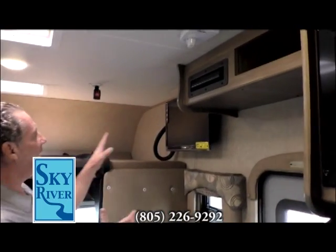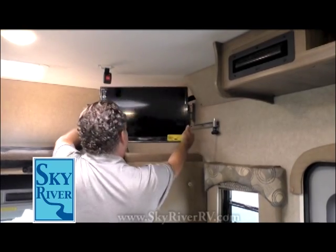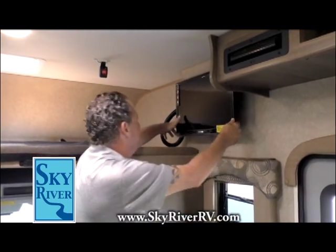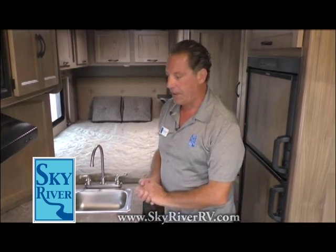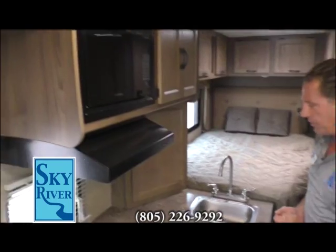Now this TV is on an arm that you can aim everywhere you need to, which is a good feature. So you can see it from anywhere in the coach. There's your DVD player right here. All right, so here we are. This is the Coachmen Micro. This is a 2017 unit, 20 foot long. Here's the kitchen. I'm excited about this.